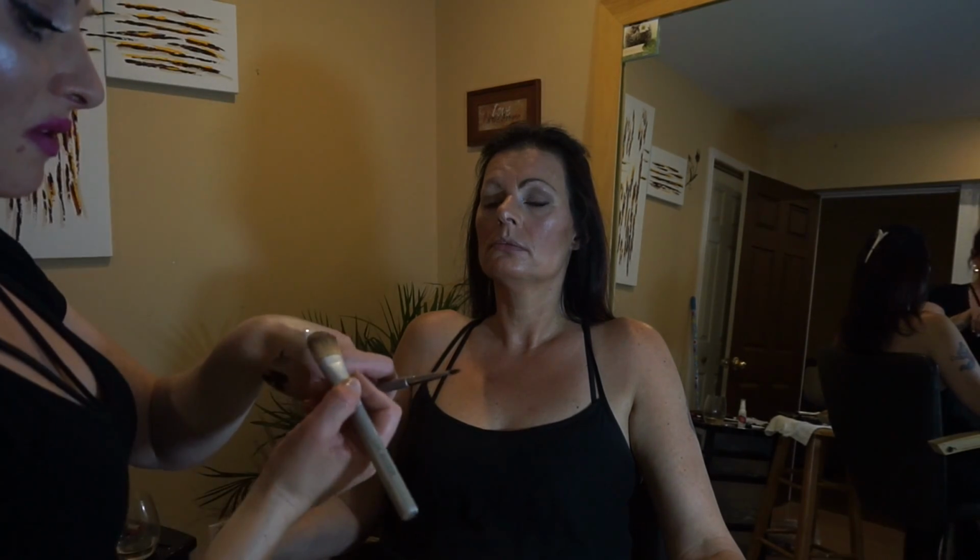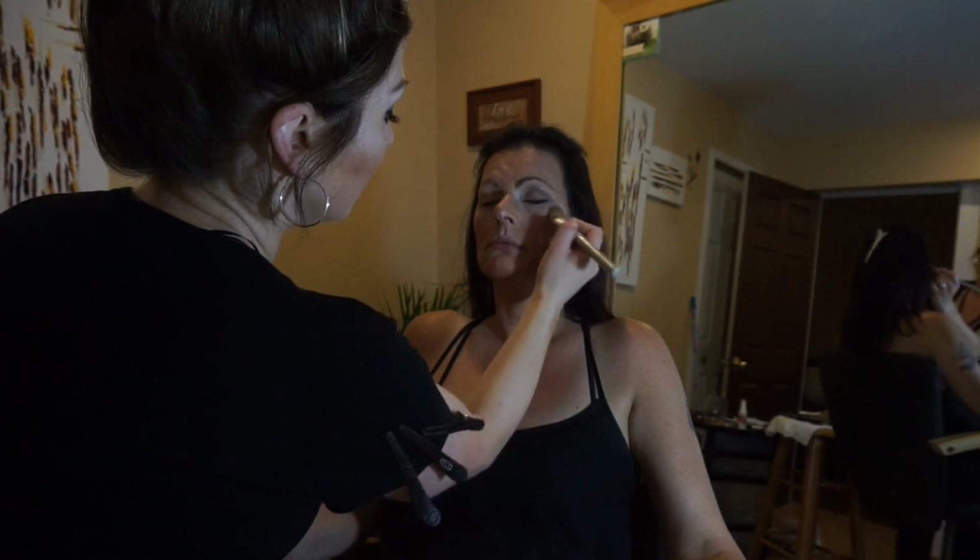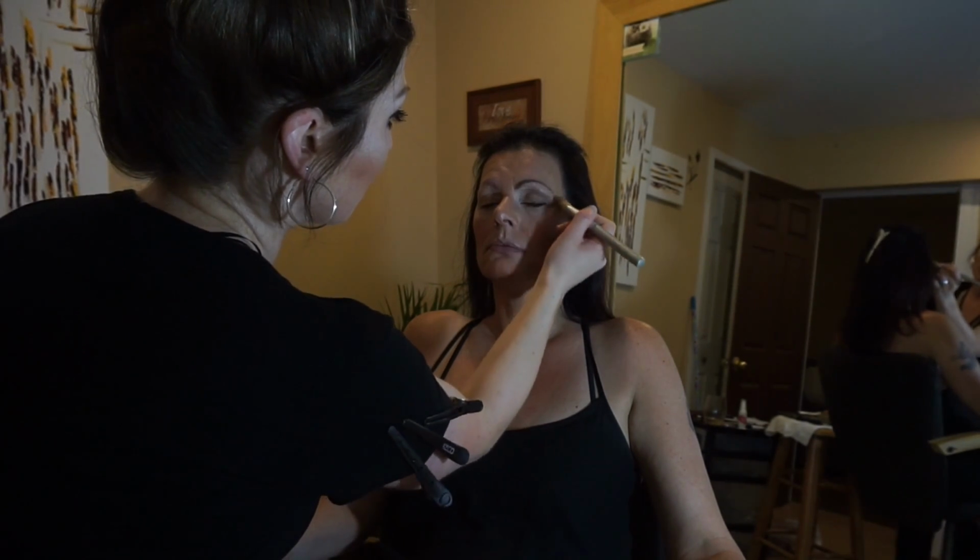fuller. And I'm going to go again with my foundation brush. You can use clean fingertips as well if you like, but just here on the cheekbone. And this creates more of a dewy finish, especially when it comes to a highlighted look. And that there has created just a little bit more shine and shimmer.